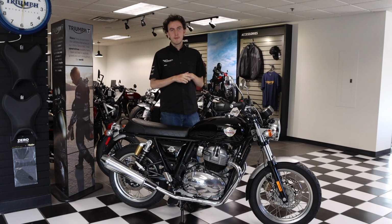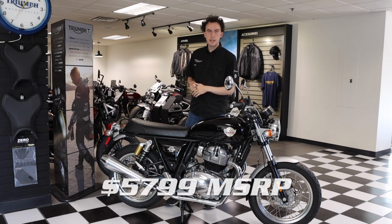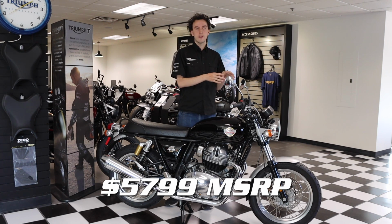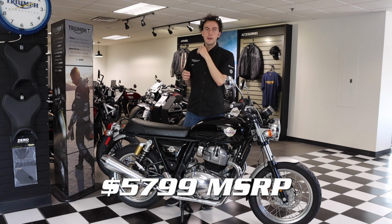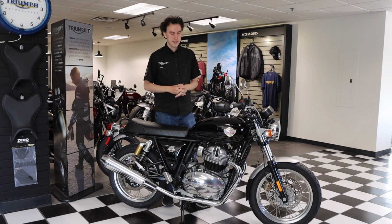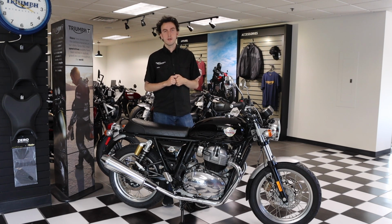Overall, if you are looking for a bike that has a very attractive starting price of $57.99, as well as being very light, very easy to ride, and tons of fun for both beginners and experienced riders, then you should definitely be considering this bike. If you like the look of the classics, it has that BSA lines to the motor. Really, really retro looking, and with a great warranty, great dealer support. Overall, it's just a great bike.